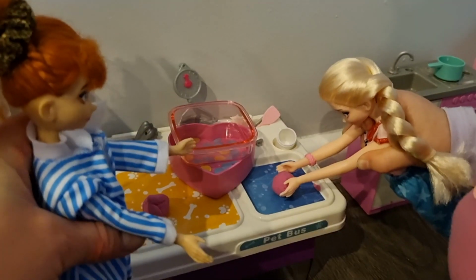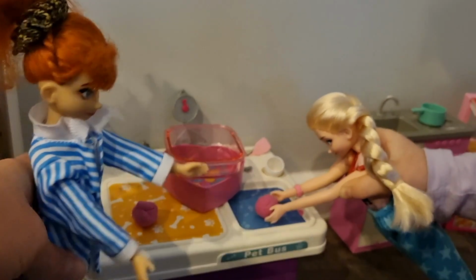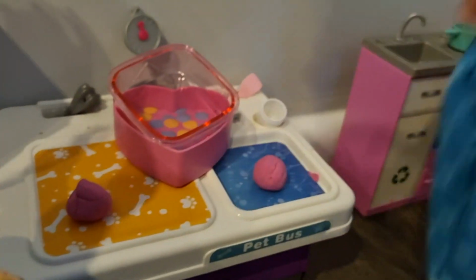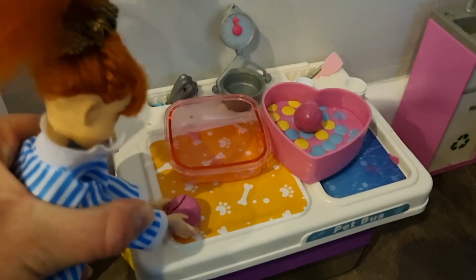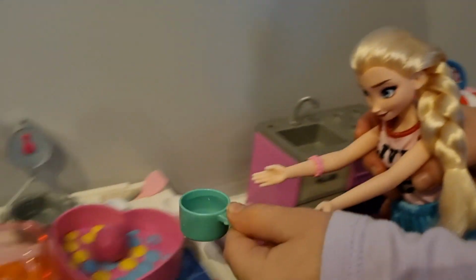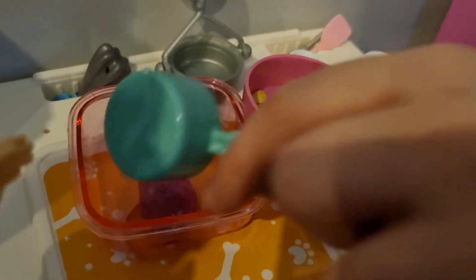Okay. Elsa, what are you doing? Oh, making the dough into little cake things. What do we do with it now? We put it in there, but I just have to smooth it. They're good. Okay, done. Now let's put them in. Okay, Anna, we have to put them in there now. Okay, I'll put mine in there. And then after we need to put the sauce on. Oh, okay. You can have the rest.